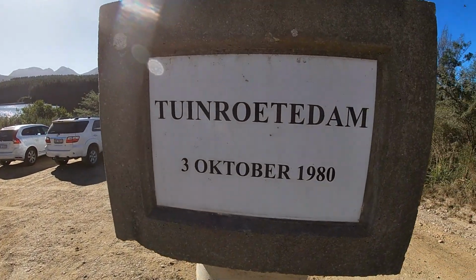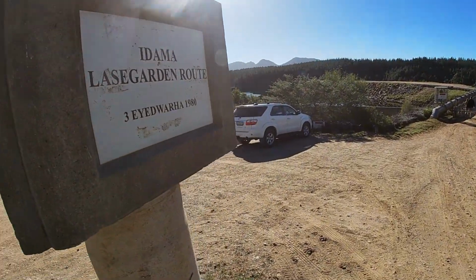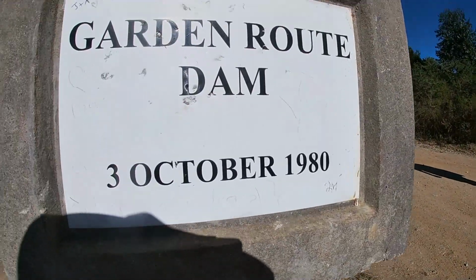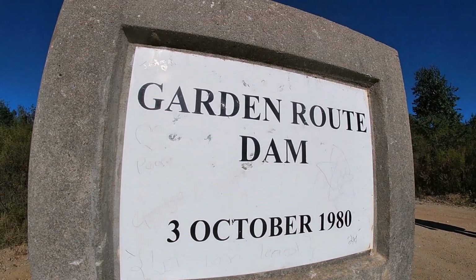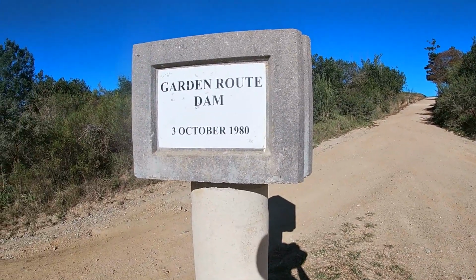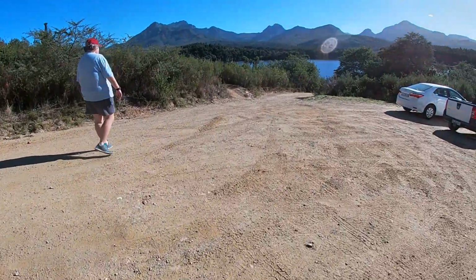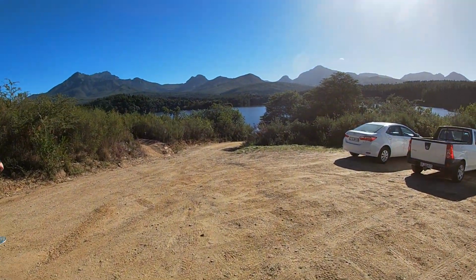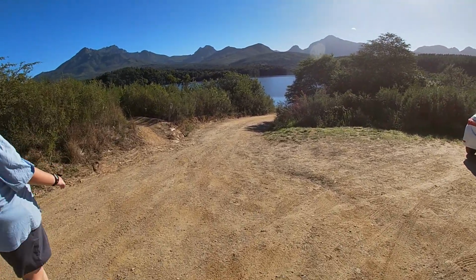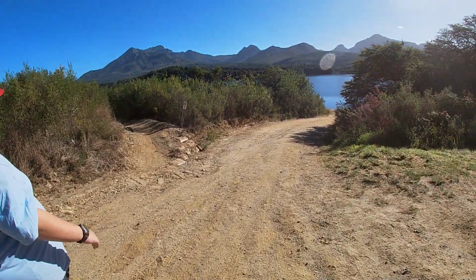Today we're at the Tuinroete Dam. That stands for, that is one of the black languages, the Garden Route Dam. People call it, and that was built, opened on 3rd October 1918. And one thing I've noticed is that almost everybody in town calls it the George Dam. That is, strictly speaking, not the name.